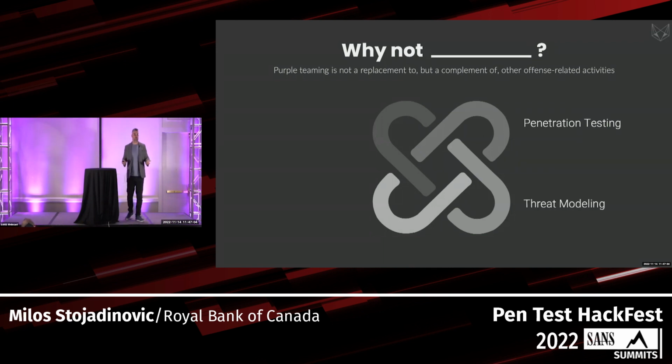Another one I sometimes hear is, well, we do threat modeling. Like, why do we need to do purple teaming? We already do this stuff on a table and we ideate on these things. Why do we need to go ahead and do this, you know, in a pragmatic way? And the classic example that I like to use is, let's say you're doing some kind of threat modeling exercise. You've built out some threat scenarios.